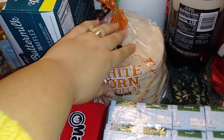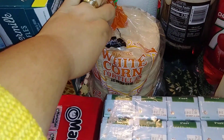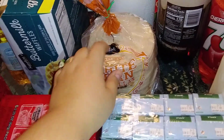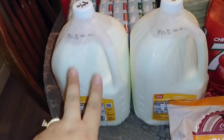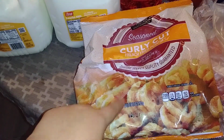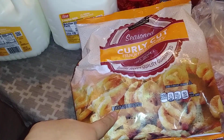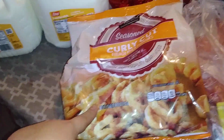I did go ahead and pick up a thing of tortillas. It's actually the Signature Select brand. They're actually not that bad, you guys, so I got one of those. Picked up 2 gallons of milk. They were $1.99 a piece. The Signature Select seasoned curly fries, these are really good, you guys. I also highly recommend their onion rings. Onion rings are really good.